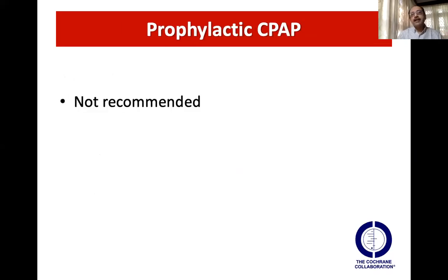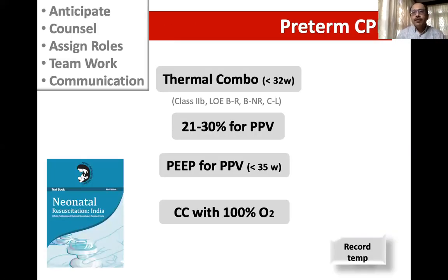What about prophylactic CPAP? Again, an intervention which causes more harm than benefit, and therefore today prophylactic CPAP and prophylactic surfactant have no role. If this newborn had not established spontaneous respiration and would have needed resuscitation, we would go on for thermal combination strategies, use positive pressure ventilation with low oxygen to begin with, and consider addition of PEEP, which I shall come back to later on if there is a need for positive pressure ventilation.